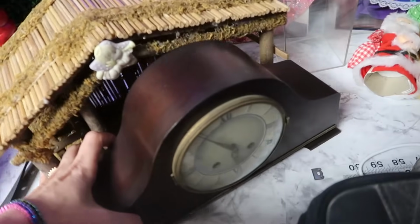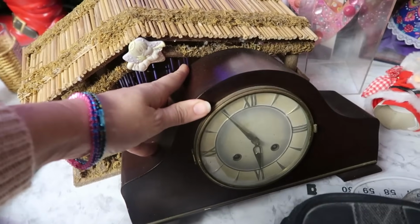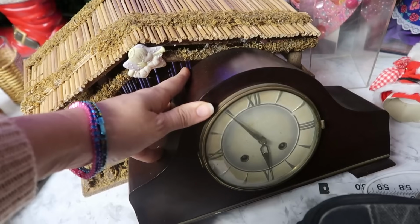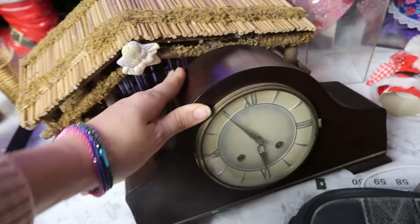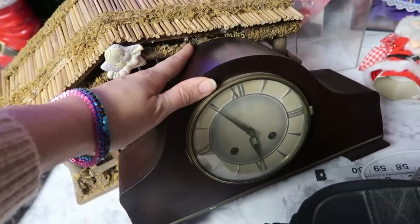I bought this really cool clock for $4 at an estate sale auction. It was like a live auction. I just sold it for $59 plus $20 shipping. So just a few bucks into $60 plus shipping.